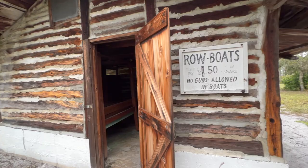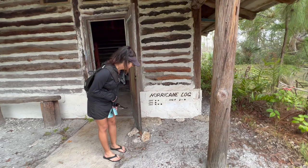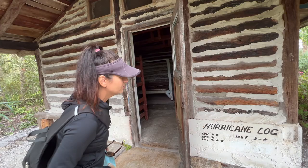Right here is the guest cabin. And on the side here, it looks like they were keeping a hurricane log. And it looks like 1949, the hurricane got 3 stars. So it must have been maybe a category 3 or pretty severe one. Let's check out inside.